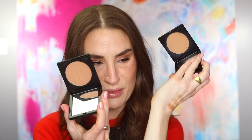Now the House Labs is a little bit cooler. You can see that one's a little bit peachier, which is probably why I like it. And I'm not wearing it today. Like I said, I'm wearing the Makeup by Mario one. I don't remember which one I like better right now, okay? Because the names are so similar and I can't even tell them apart when I look at them. I can tell one's yellower, but I can't tell which one's deeper.